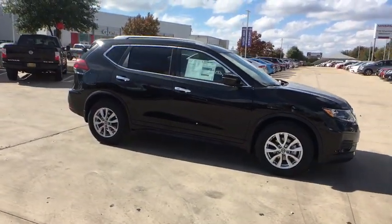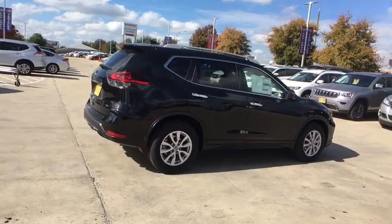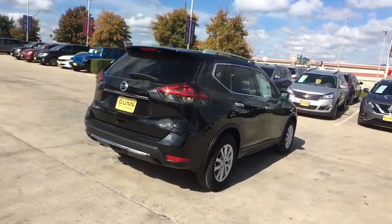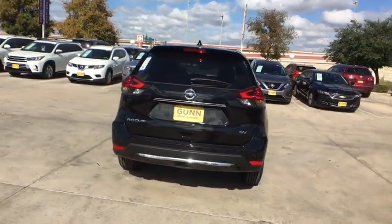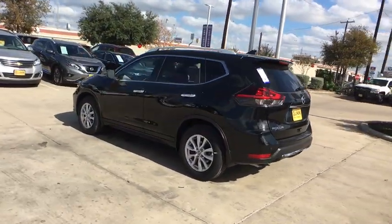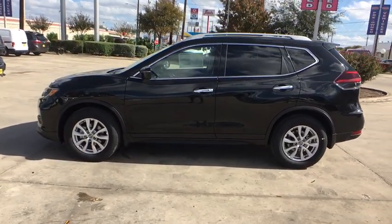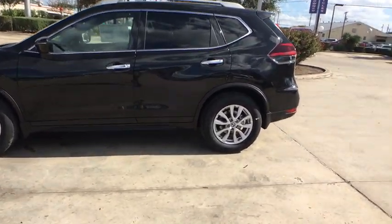Stop by and take a look at the 2020 Nissan Rogue. The stylish Rogue gets 27 mpg and still boasts nearly 58 cubic feet of cargo space. With a 5-star side impact safety rating and confident handling, the Rogue is more than you expect and everything you deserve. Here are some of this vehicle's great options.